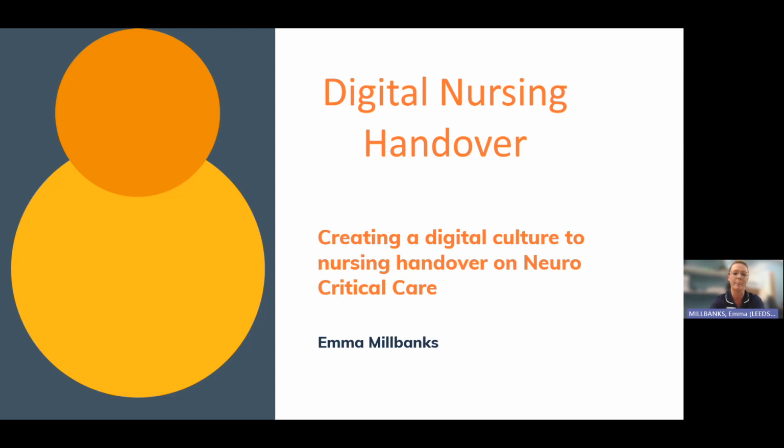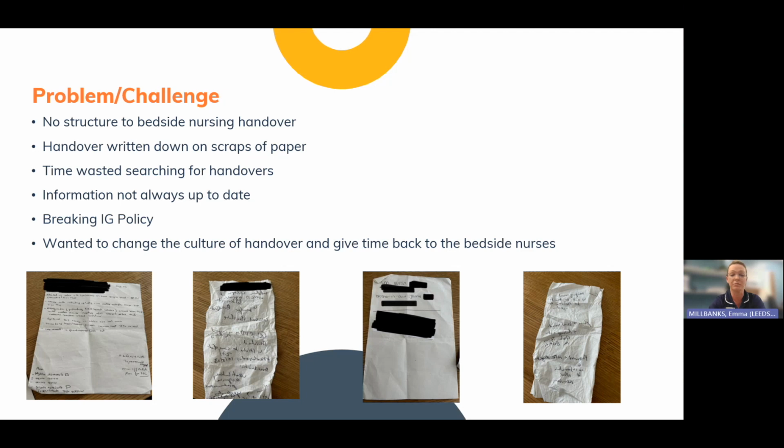For years, staff have written down handover on paper towels, post-it notes, or scraps of paper. I found multiple problems with this. Handover could be lost, not always a complete account, and can even break our IG policy. Our new Band 5 workforce asked, why didn't we use a digital handover? Pretty good question, I thought. Staff are often searching for that piece of paper, ward round, AHP notes, but never use the structured handover tool.